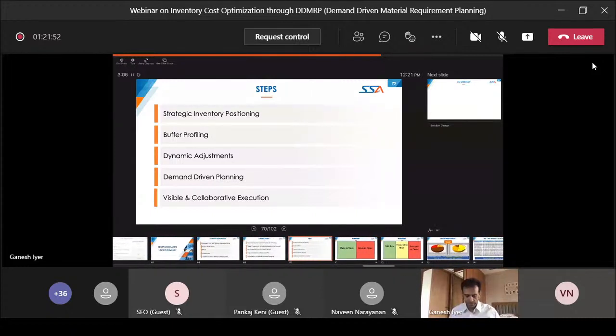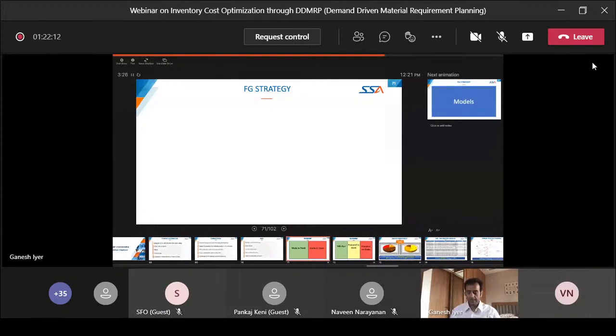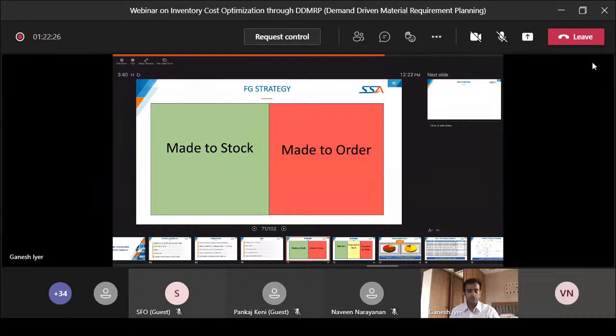So the steps which we took in this organization were the typical five-step approach which we talked about in the DDMRP approach: strategic inventory positioning, buffer profiling, dynamic adjustments, demand-driven planning, and then the final visible collaborative execution. We went through these steps. So when you look at your SKU, you have an FG strategy, or a finished good product, in which you have different models of products. And these models, you would typically categorize as either made to stock or made to order.